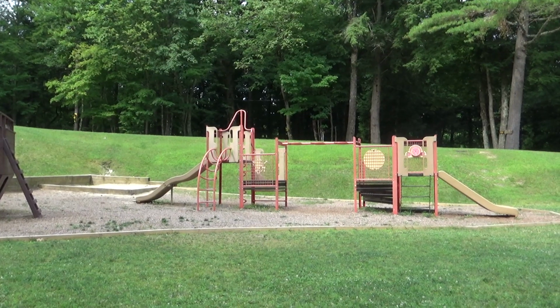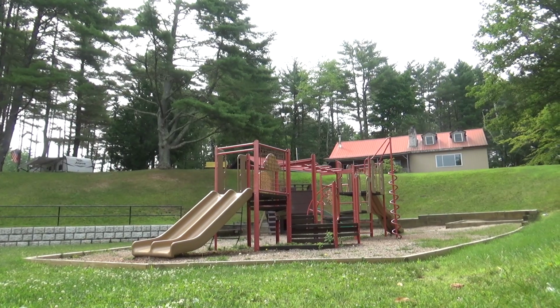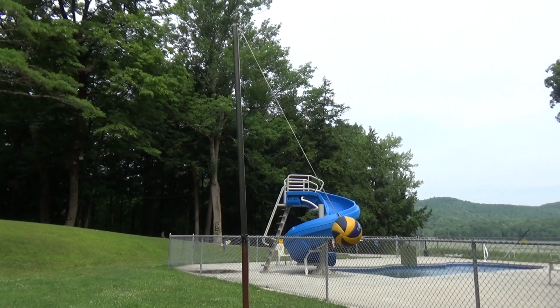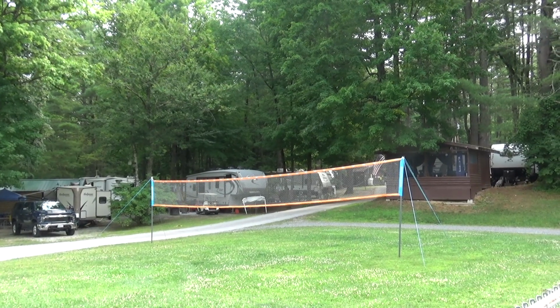They do have a play area for kids. There's a metal jungle gym with some slides. And of course the traditional campground pirate ship. And they have tetherball, volleyball, or maybe even badminton.